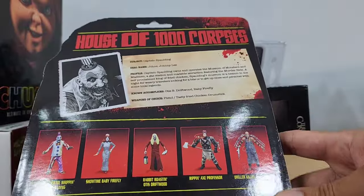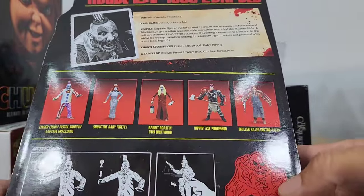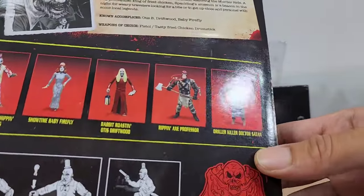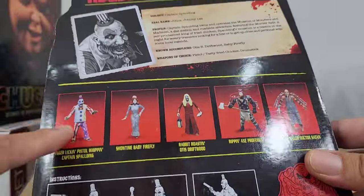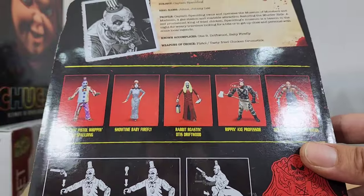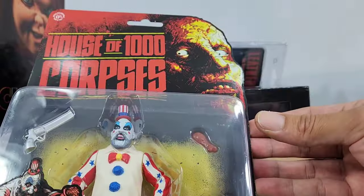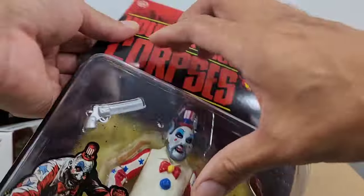Now, this is based off Build-A-Figure. So if you actually collect all of the figures in the series, you do get, who is the Build-A-Figure, by the way? It doesn't indicate. I'm pretty sure it's Tiny. I could be wrong. It might indicate it on another character, because I do believe that Captain Spaulding is the only character in this series that doesn't have a Build-A-Figure piece.